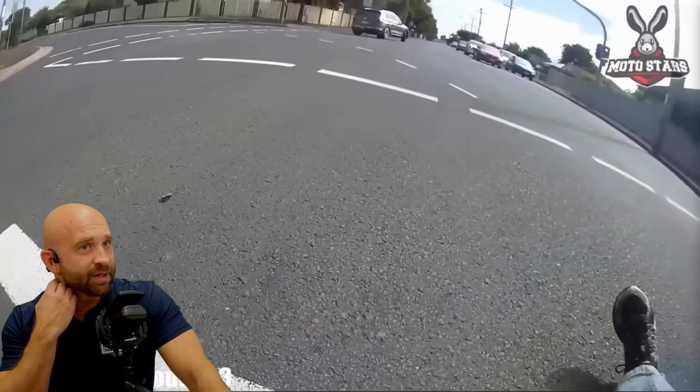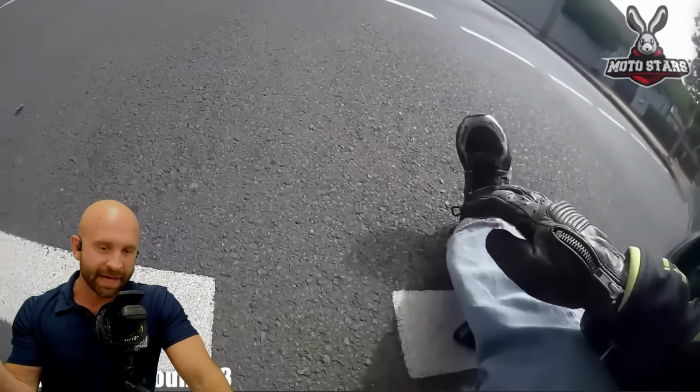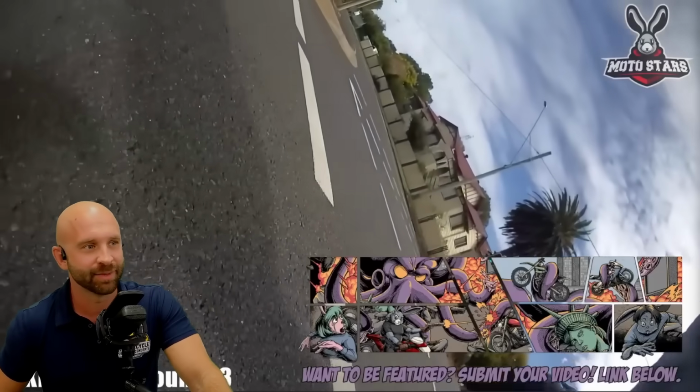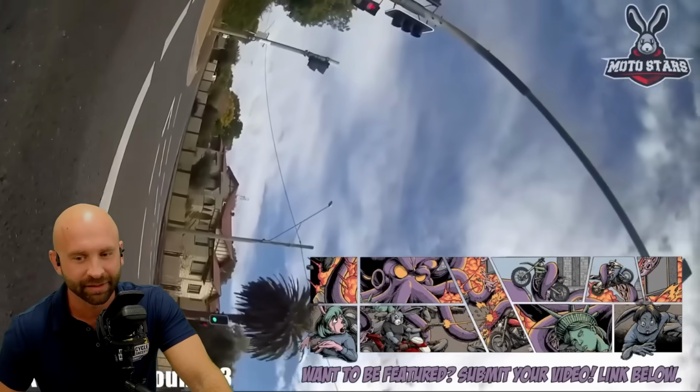Let's wear gear. Back protectors can hopefully protect your back at the moment you do hit that hood. You're probably going to get whiplash, which is not good. It's going to be painful to sleep and everything.